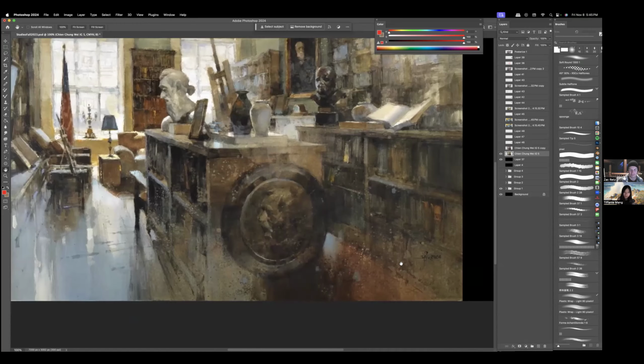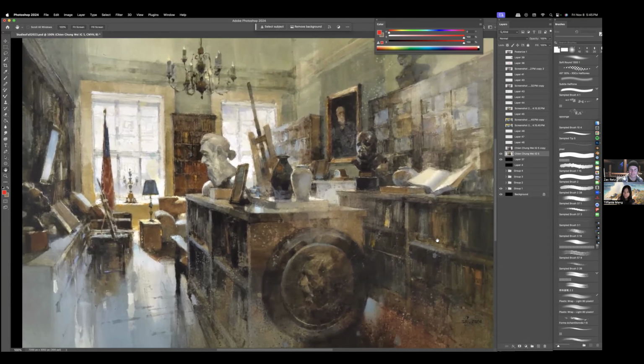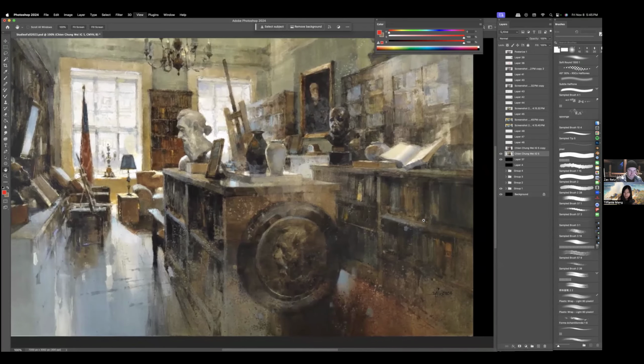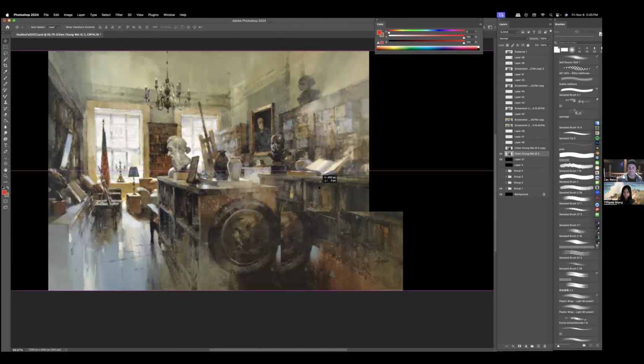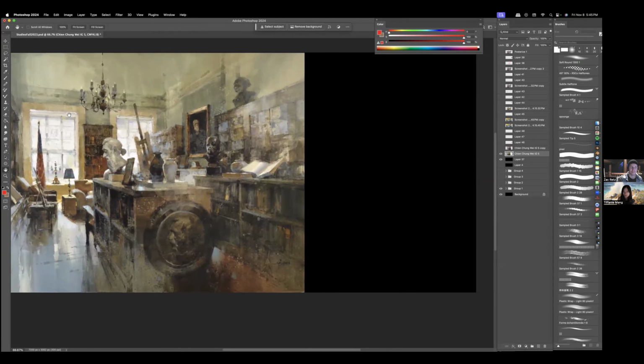Right. Which I actually want to ask you now. Quick question: how do you think about using texture in your paintings? Because I feel like your latest paintings are really playing around with that fun texture, whether it be using photos or playing with brushes, all these cool techniques. So I'm using this opportunity to learn from you.